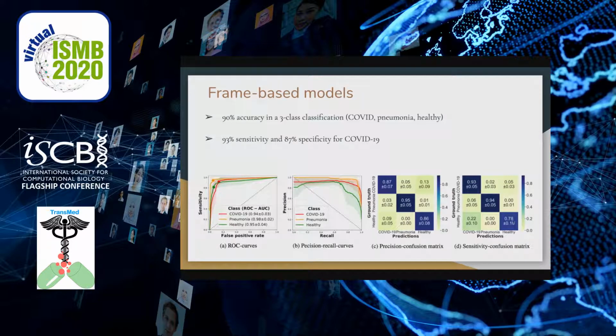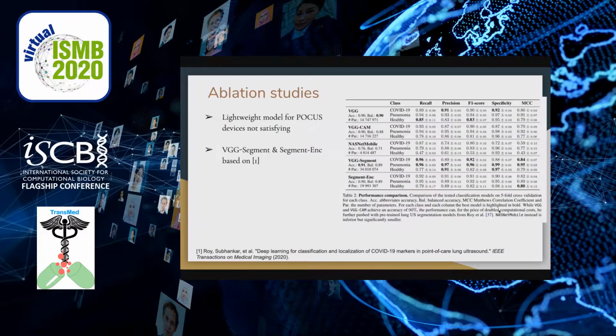In general we still have 22% false positives, which is to be improved. However, this is rather the type of mistake you would like to make if you have to make a mistake, right? You want a high sensitivity to not miss any COVID patient. In general, we also see that pneumonia is comparably easy to distinguish from the other classes, so the general score for bacterial pneumonia is higher.